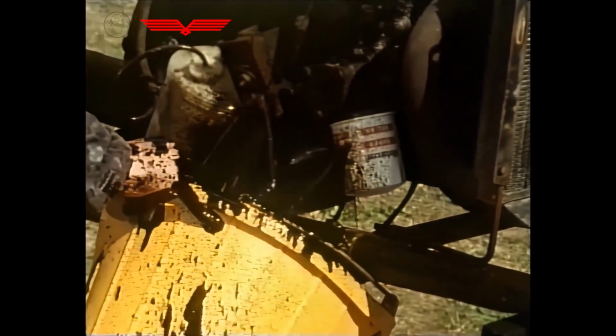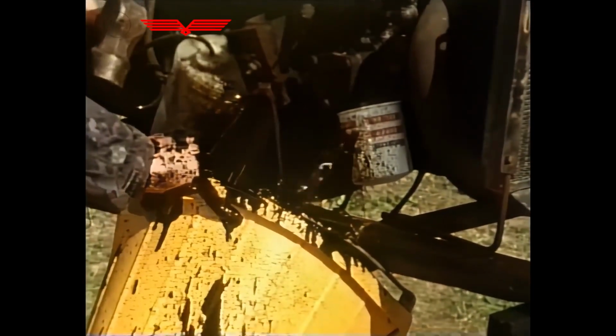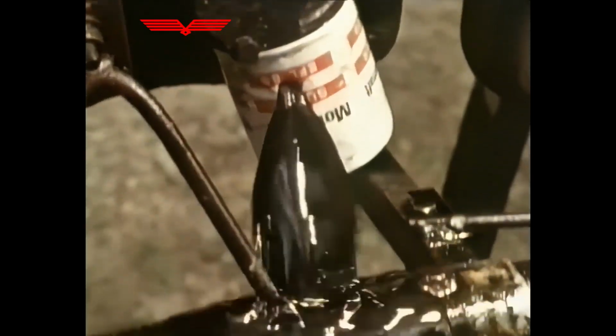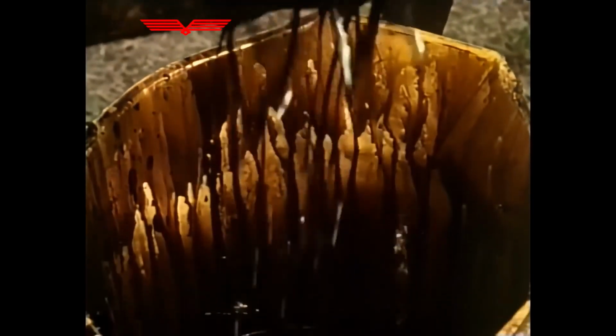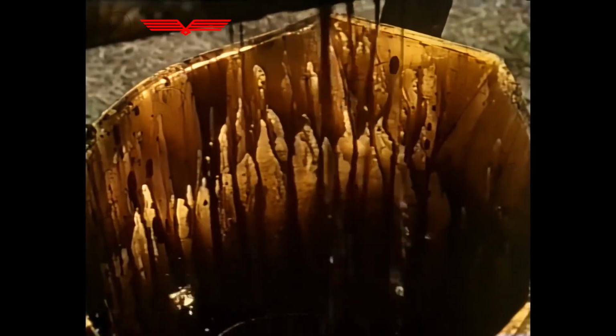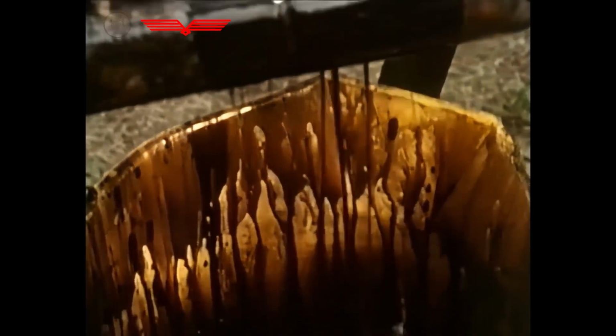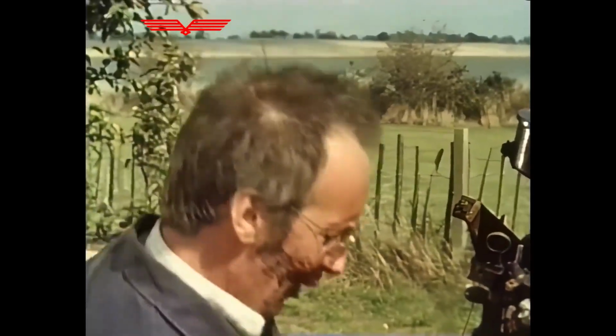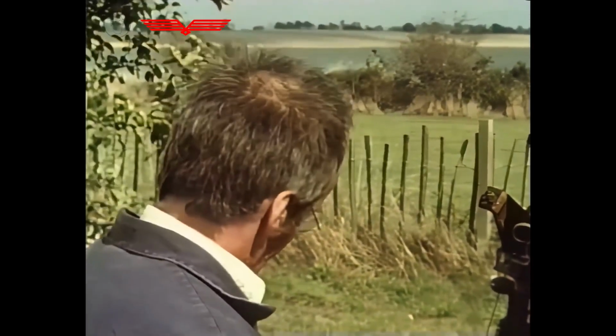The oil doesn't just lubricate, it all gets rather black and filthy like this, because it's also a detergent. It cleans up the deposits left by the exploding gases. Before this detergent was added in the 1940s, you had to strip down the engine and clean everything out, or decoke it, every few thousand miles. Now you just have to change the oil and the filter. I'm going to turn it off, actually. Whoops.